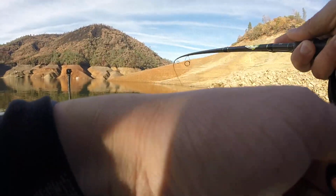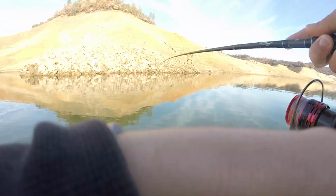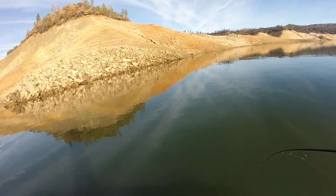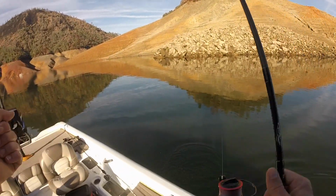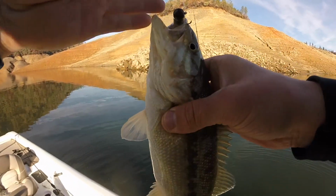Same rock pile. Got me another one. Let's see, is it same size, smaller? A little bit bigger. He's a little bigger. We'll take that. Come up here, buddy. There we go. Like to see that. Choking the old Ned rig.